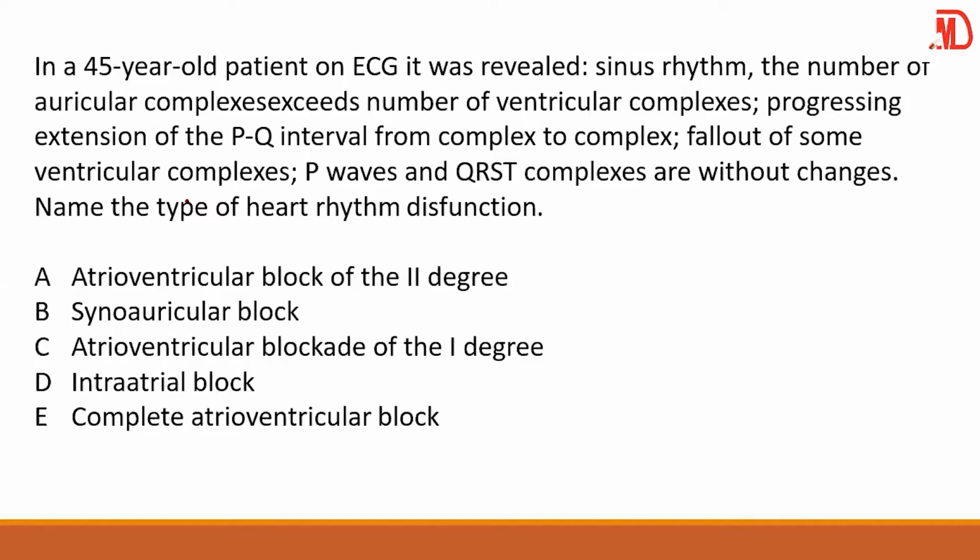But let's look at this thing. Some of the conduction system could be blocked. So let's look at it in this question. A 45-year-old patient, on ECG, sinus rhythm was revealed. The number of auricular complexes exceeds the number of ventricular complexes.